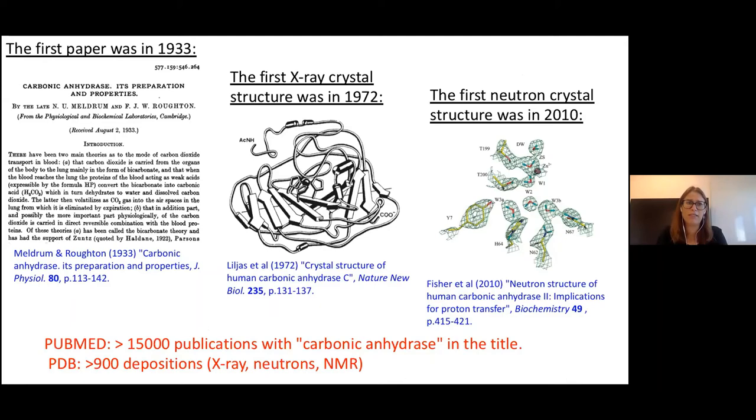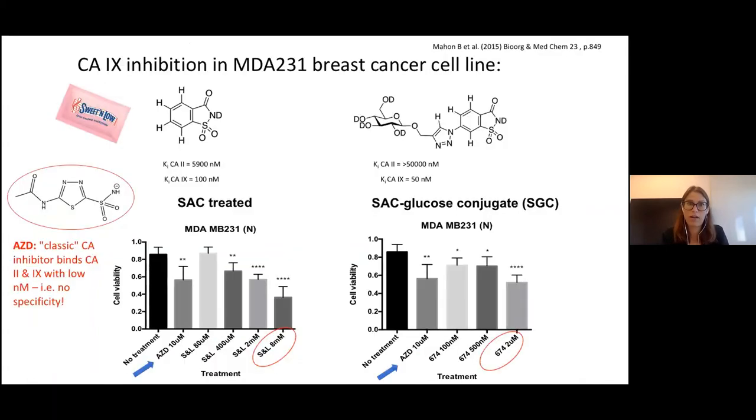So CA was described in 1933, and up to now there's over 15,000 publications in this field and almost 1,000 deposited structures. And I will say in the last 10 or more years, when we started to get more neutron data on the active site of this enzyme, we have really been able to start to understand some of the catalytic features in the active site and what they may mean. And now this work has progressed more into looking at CA9 and ligand binding using neutrons so we can discriminate between the different isoforms and see if there's anything we can maximize or profit from to make inhibitors that bind one and not the other.